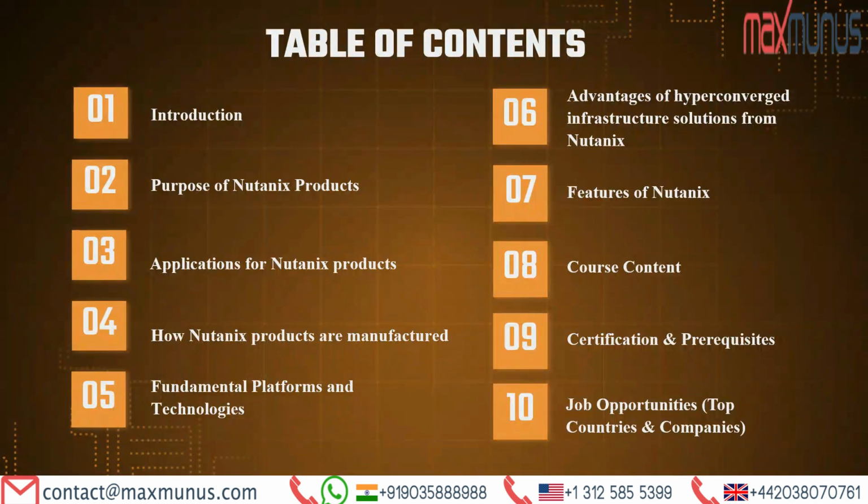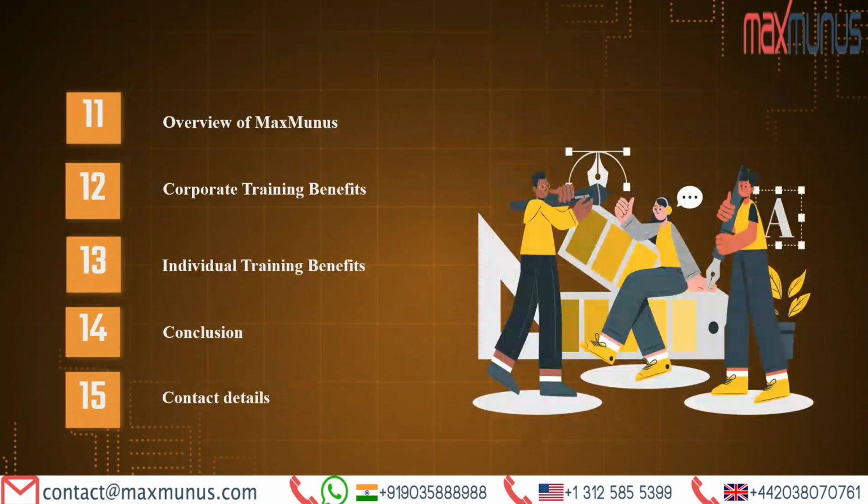Next, we have the table of contents. So let me read out for you. First, we have the introduction, then purpose of NUTANIX products, applications for NUTANIX products, how NUTANIX products are manufactured, fundamental platforms and technologies, advantages of hyperconverged infrastructure solutions from NUTANIX, features of NUTANIX, course content, certification and prerequisites, job opportunities in top countries and companies. Next, overview of Max Munas, corporate training benefits, individual training benefits, conclusion, and last but not least, the contact details.